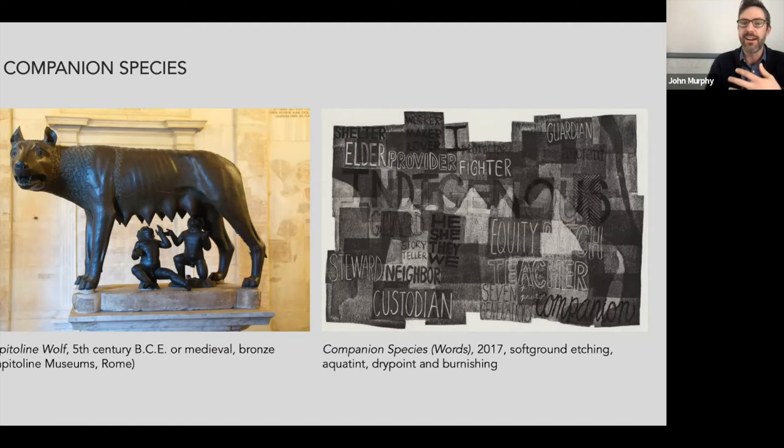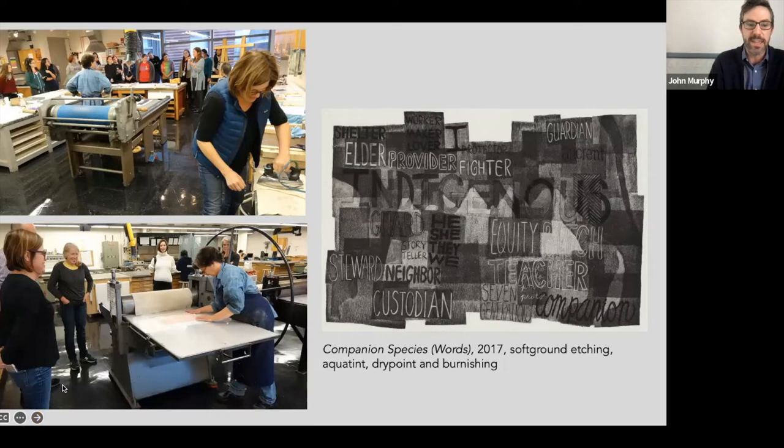And if you can make out the outline of the wolf in this print, you can see the legs and the paws and the feet here. She's outlined this image of the Capitoline wolf and then overlaid onto it these patches of text and textile with words related to this idea of stewardship: elder, provider, custodian, teacher, and then indigenous, arranged along the length of the print. This was a print that Marie made at Smith College with Julia DiMario. So you can see them in action here, making this print using a soft ground etching technique.